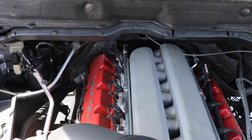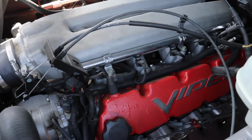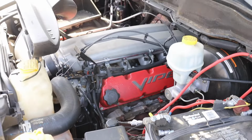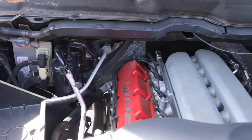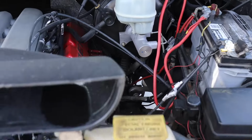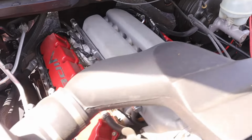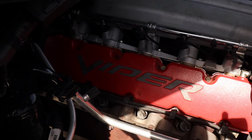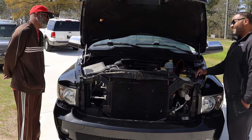V10. Is this an 8.4 liter? 8.3. Yeah, okay. 8.4s didn't come on until '08. But there it is. 500 horsepower, probably 500 foot-pounds of torque, maybe a little bit more. It's a 505 cubic inch. Big block, big V10. I believe these are all aluminum blocks too. Yeah, aluminum head, aluminum block, everything. It's literally the same engine that came in the car. Only thing they did was put it in the pickup.